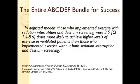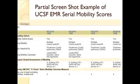And I should really add to this that delirium assessment has been shown to be really key to maximizing mobility for your patients in the ICU. Assessing delirium and understanding if your patient is or is not delirious happens to be a key component of helping us to mobilize the patients. So at UCSF, we created a mobility score.